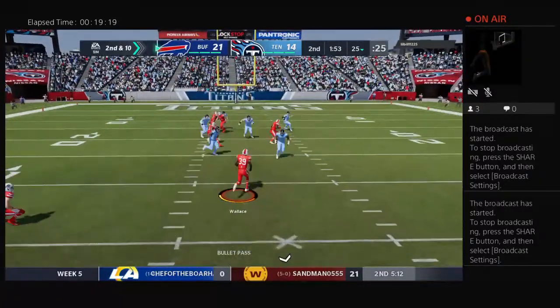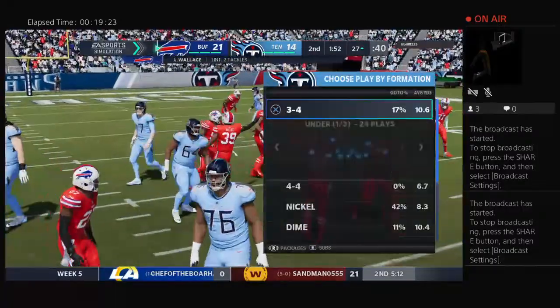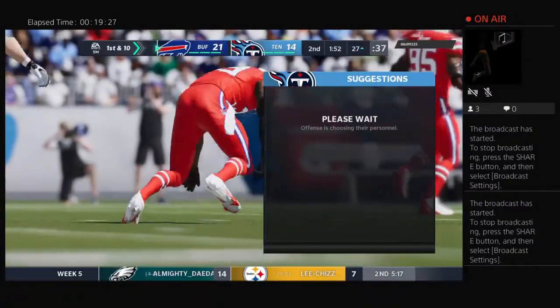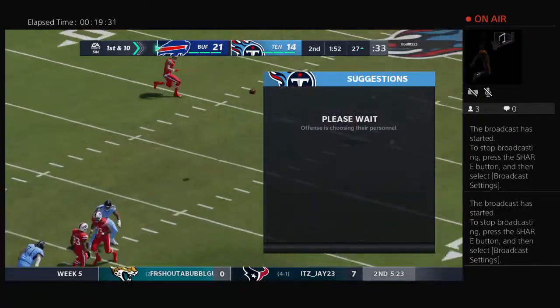Now this is intercepted. He was trying to get it to Davis. Levi Wallace with a pick, and he's able to get it back to right around the 27. That's sort of a second quarter to forget for him. Now 2 picks in this frame.